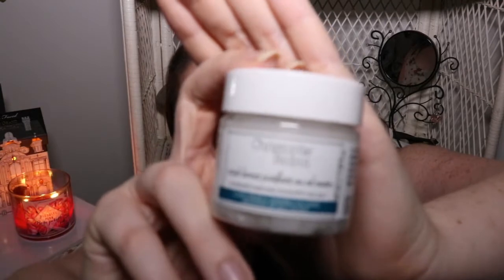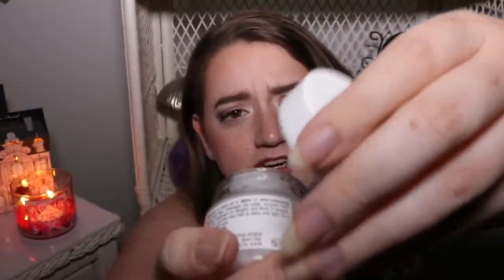So this is from Christopher Robin, not Winnie the Pooh. This is their cleansing, sorry guys, it's a French brand, so I'm trying to read where the English part is. So this is their cleansing purifying scrub with sea salt. That is what it looks like. I think I've got to play with the lighting, because I think the lighting is what's throwing me off, thinking that it's not focused, or it might be focused. I'm not sure. Let me show you guys the inside.